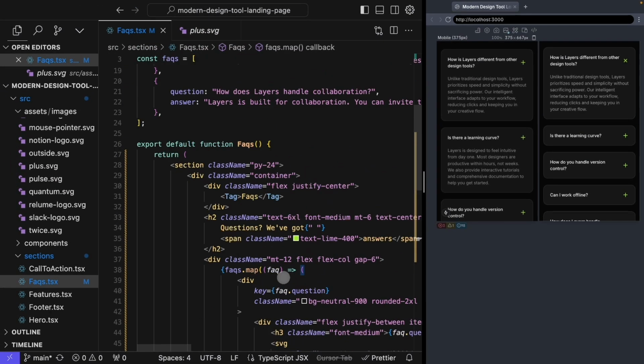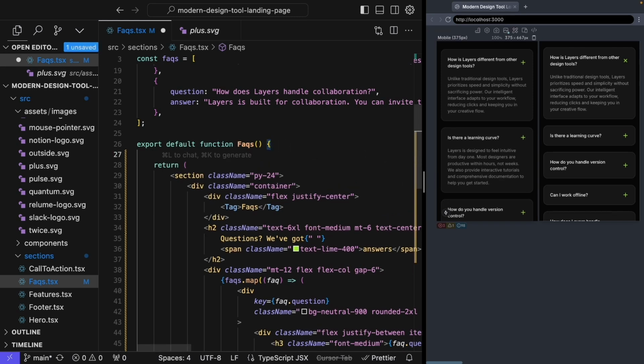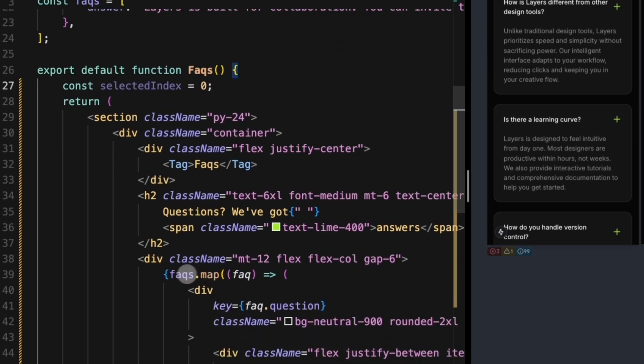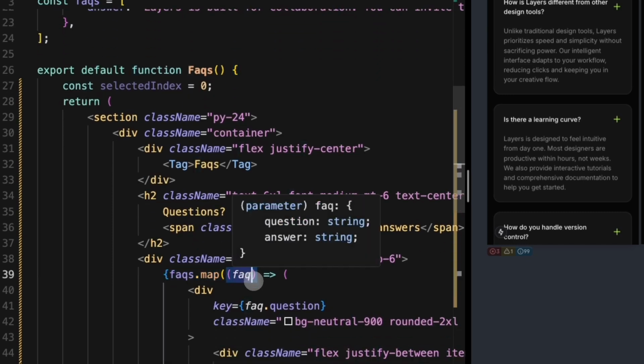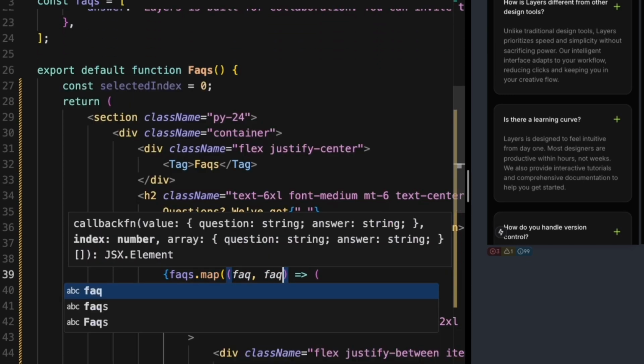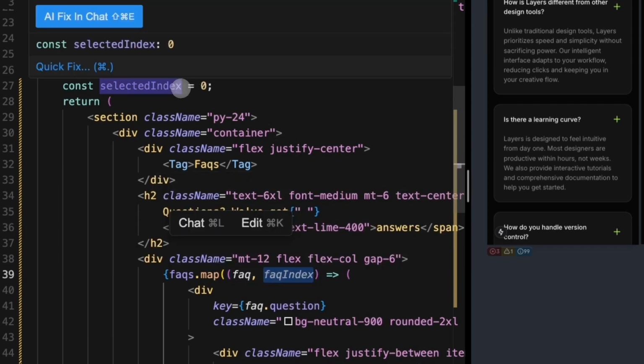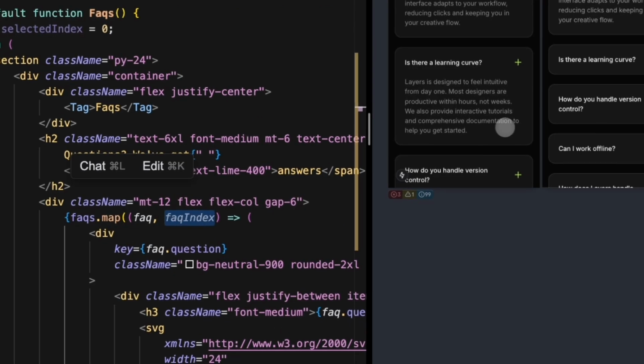Now, as you can see from our design, not every one of these FAQs is going to be selected at the same time. So I think the best way to handle this before we get into our animation is simply to have a variable to say which one is selected. So I'm going to say const selectedIndex is equal to 0, and then we can make some modifications if the index is equal to the one that it's currently showing as we map over our FAQs. So let me go ahead and pull out FAQ index as well. That'll give us an index that we can look at versus our selected index to see which answer should be showing.